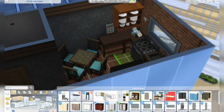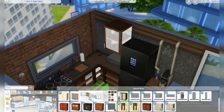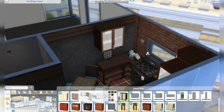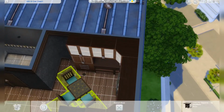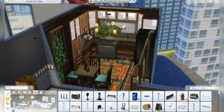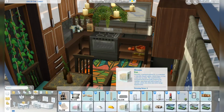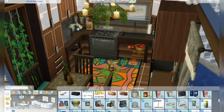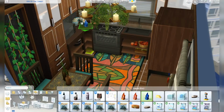But now I'm just trying to figure out the top cabinets that I want to place down and then just finishing off the kitchen with a bunch of clutter. There's different foods. I did some pots and pans in there and of course added a lot of plants just to make sure it was really full and looked a little bit different than my normal builds.